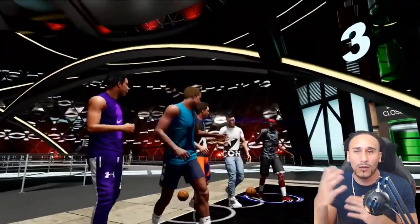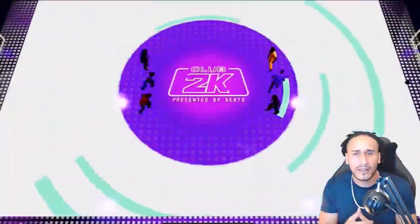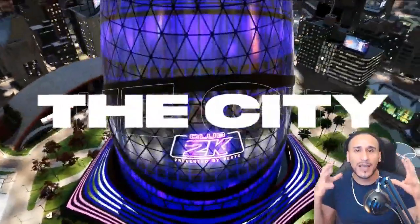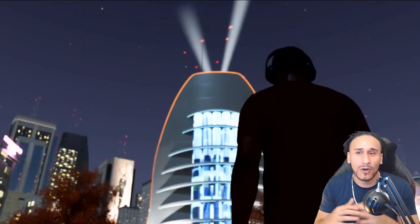So Haywire will have Court Conqueror. I don't know if Haywire is an actual event, but it looks like they'll have the events here in the hub, and the hub is going to be directly in the center, surrounded by the city and all of the affiliations.